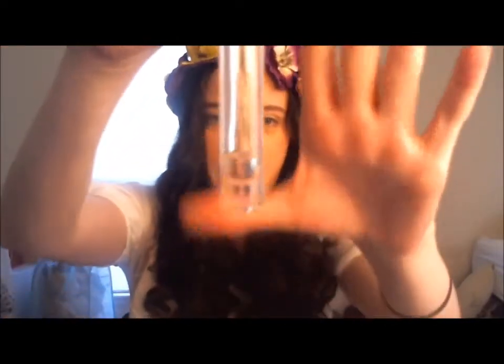This last thing has been my favorite of favorites for a pretty long time, and it's more of a spring fragrance. So now that spring is once again upon us, I have been wearing it a lot again. As you can see, I have very, very little left in the little roller ball, and this is an Aerie fragrance.